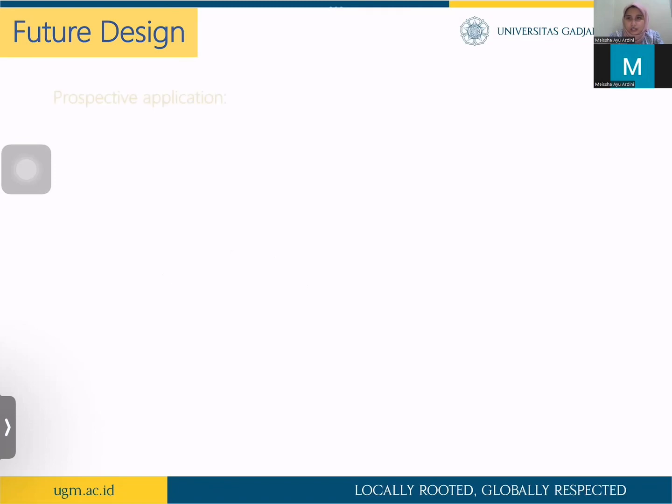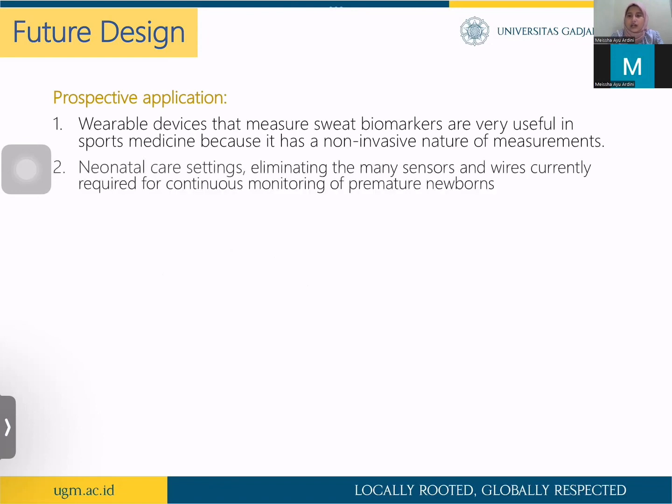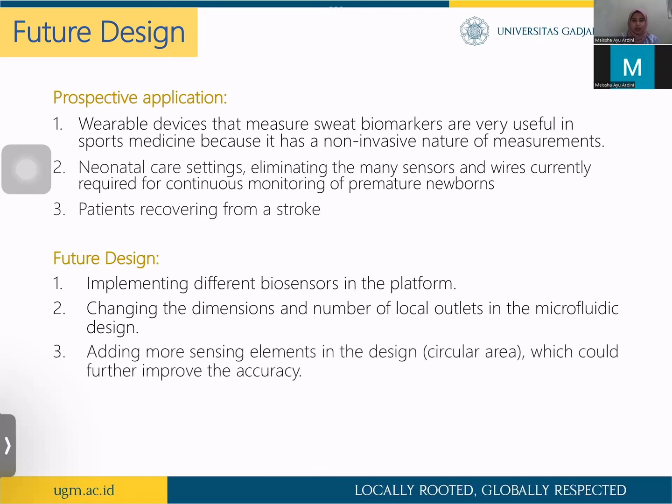And so for the future design itself, they have prospective applications here. This is for professional athletes, for neonatal care settings, and also for patients recovering from stroke. And in the future design, they need to implement different biosensors in the platform, also change the dimension and the number of local outlets in the microfluidic designs. The last one is they add more sensing elements in the design or in the circular area, which could further improve the accuracy.